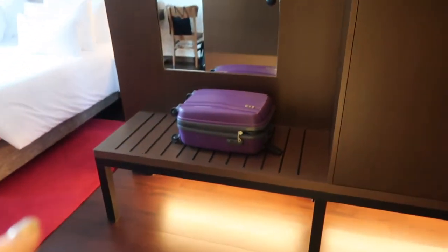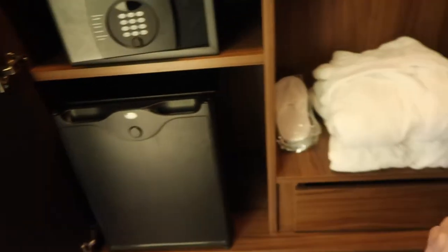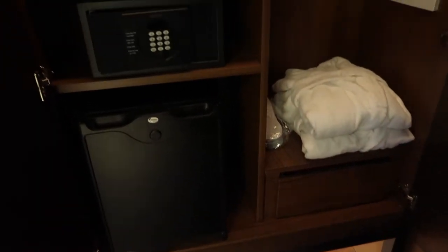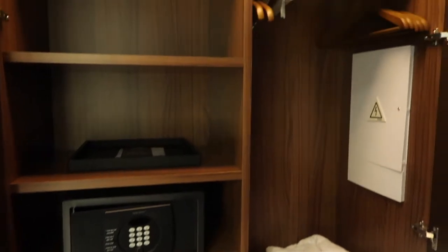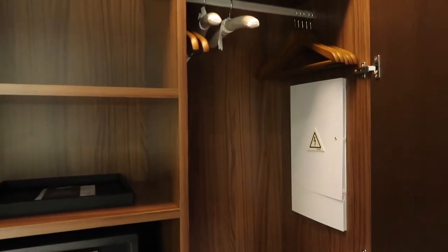So you have this whole area for your luggage as well as underneath. But then they also have this really nice little, pretty standard, I think, for hotels, mini bar, safe, and an area to hang up your clothes. Probably not enough hanging bar space for me plus a guest, to be honest. But you know what? It's just me, so we're not gonna give them a hard time on that.